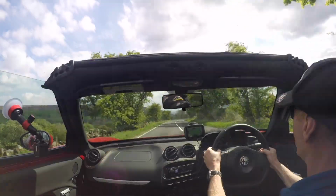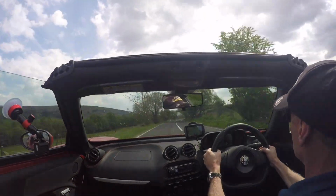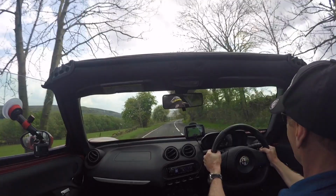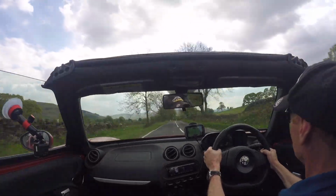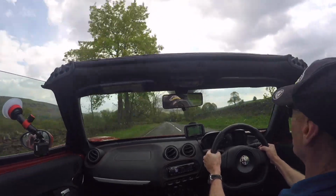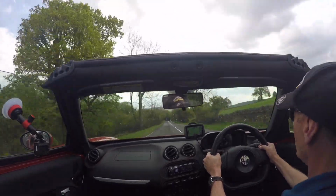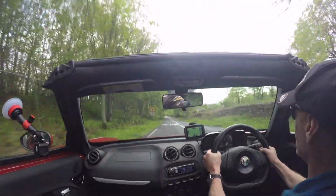Seem to be descending now. Well, we've still got 6.5 miles of this left to go. Whoa, something hit the underside of the car there, don't know what that was. The only thing with this road is it's really badly surfaced around here.